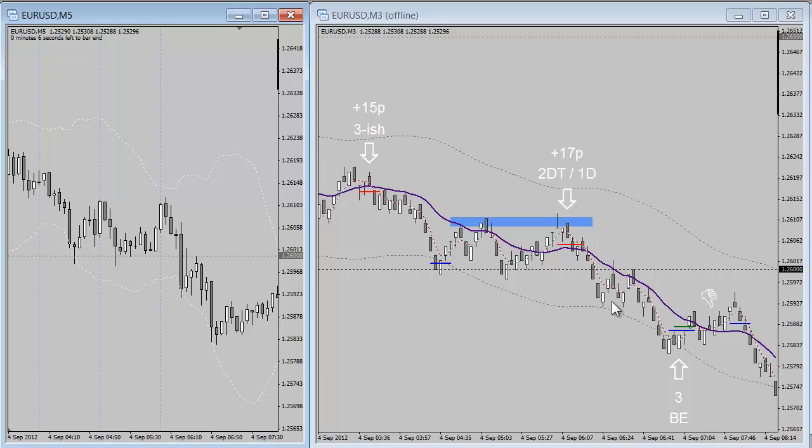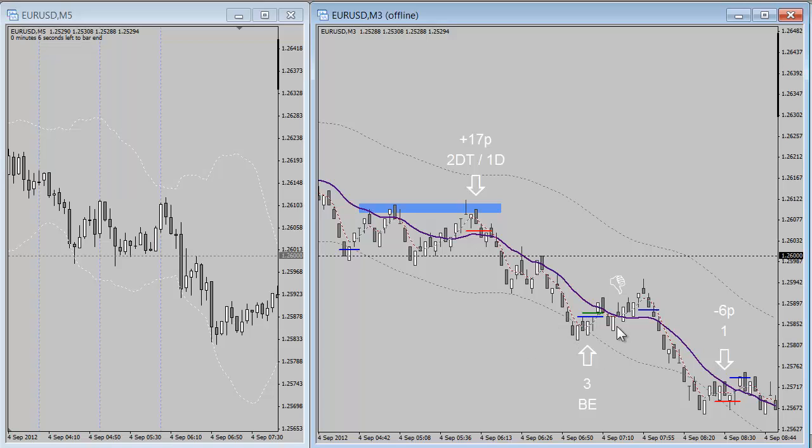So I took that one short. Had to wait a while as we chopped below the 2600. I would have taken a small loss if it came back, but I just went to break even. And eventually we did break lower. And then I took my pips here because I saw a signal to potentially go long. So took my 17 and went long right away.